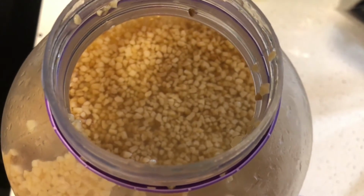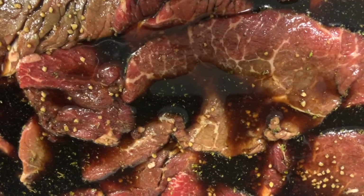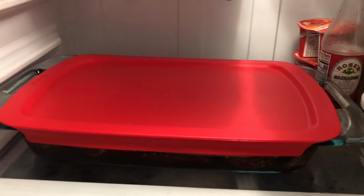And I did not go light with the garlic. Added some garlic to that Dale's. I'm also going to add some of this seasoning to it as well. I call this one Death by Garlic. Now, I've made beef jerky quite a few times. I just have never used this little complete seasoning, so we shall see how this turns out. I have a feeling it's going to be amazing. Had to make some room in the old fridge.